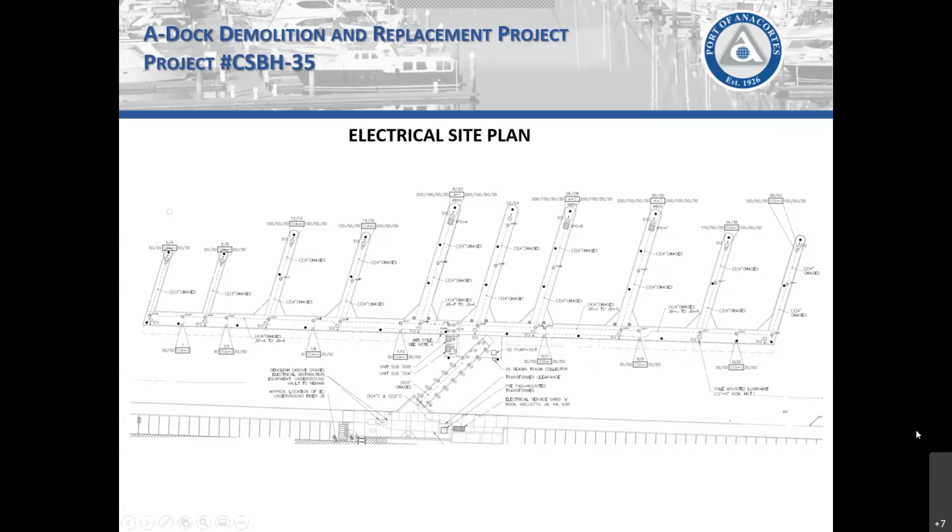From that existing vault, we'll need to install underground primary conduit to a new transformer pad location, where you can see the cursor there. So the PSE pad-mounted transformer will be located in that location. From there, secondary conductors run to electrical service switchboard A, which is an 800 amp, 277/480 volt, 3-phase service, on the other side of the CMU wall that Lexi just described.